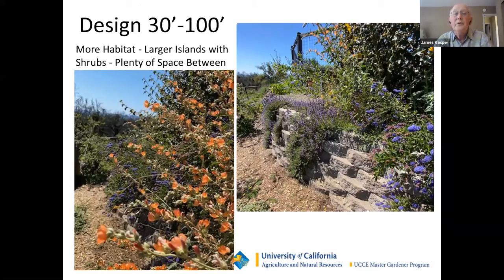Here's a couple pictures of some examples of California natives in that 30 to 100 foot zone. Larger islands, a lot of space, where appropriate space in between. Look at things like this rock wall, for example, as also basically a fire break. Not only is it horizontal with the path, but as a vertical wall it can provide somewhat of a fire break, other than these plants hanging over the side, but it does provide some kind of a fire break from a fire spreading from one level to another.